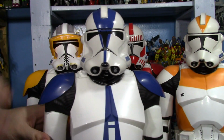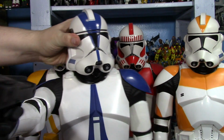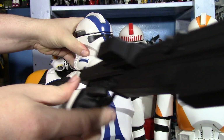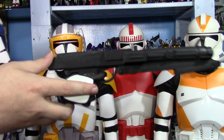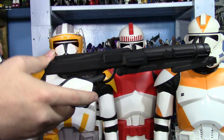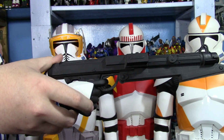All of them have the exact same articulation. Swivel head, swivel shoulders that end right there. They have swivels at the wrists. The accessory all of them have is the DC-15 carbine. And it's cool. I do enjoy it. What else can I say?